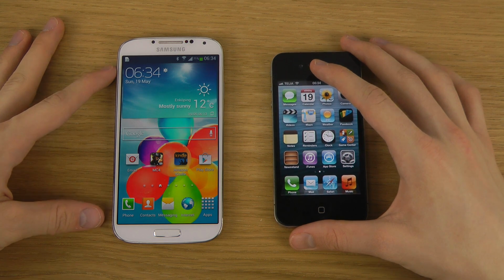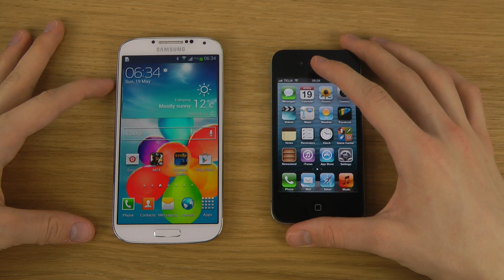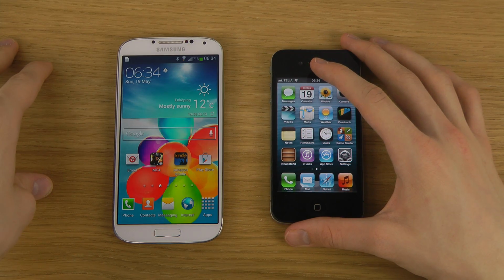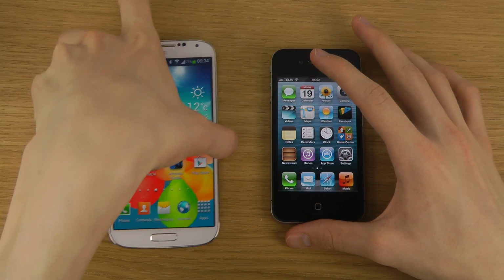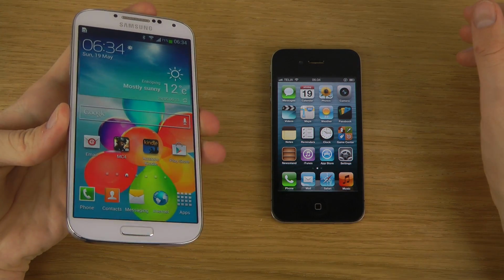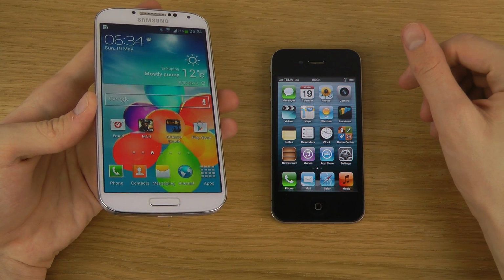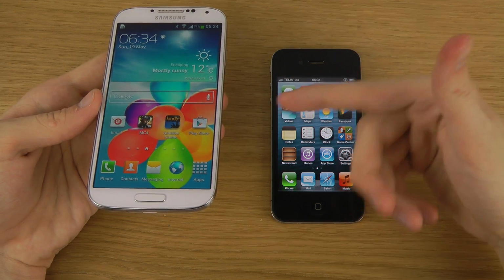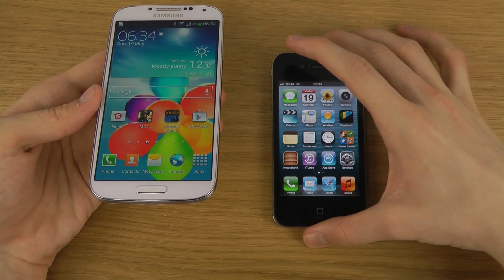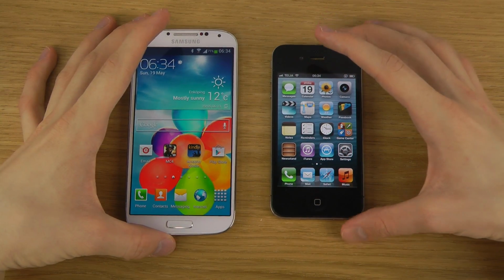HSDPA speeds of 42 megabits per second. That's at least 4 times what you would get on the iPhone 4, which only has speeds of 7 megabits per second. In terms of its form factor, it is thinner and lighter. You might be surprised that it's 7 grams lighter than the iPhone 4, and also that it's thinner, 7 millimeters versus 9 millimeters. And then also, if you talk about the display here, both displays are actually good.